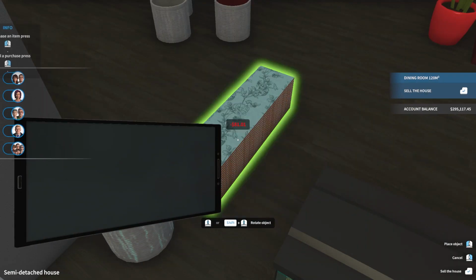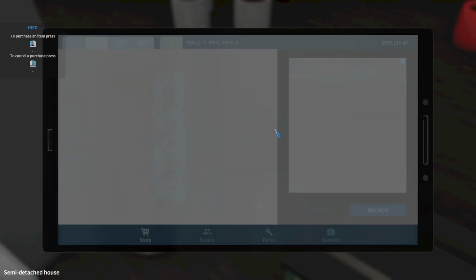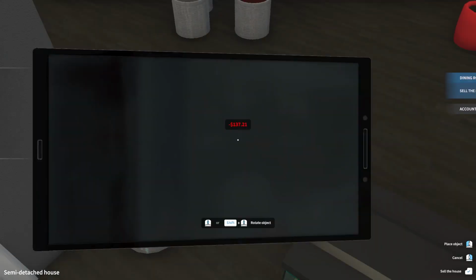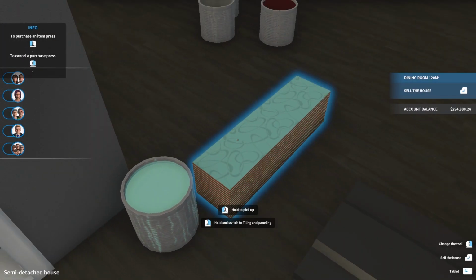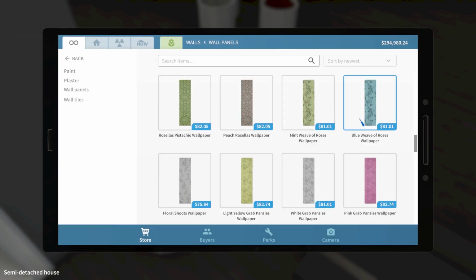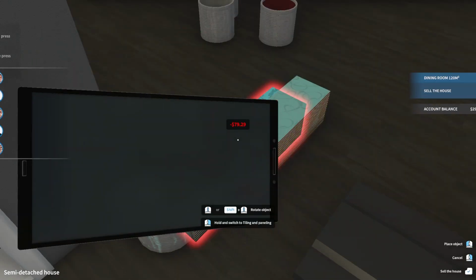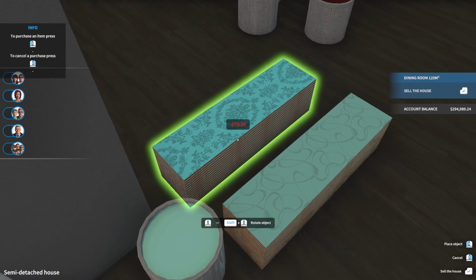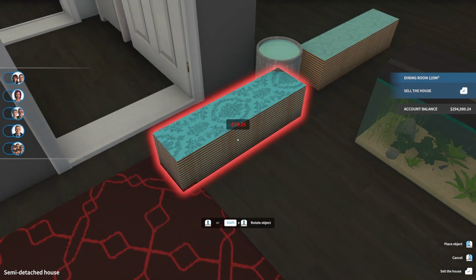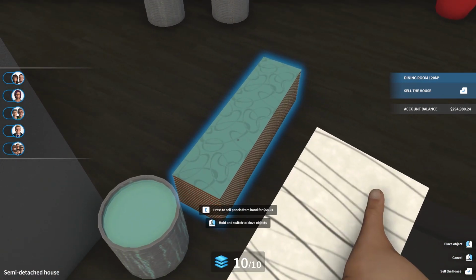I do like this one. It doesn't quite look the same color as that paint if we want to match though. This one's not bad. That one matches a little bit better. And there was one other one that came in this color. Where is it? No, that was the one we just looked at. This one's a little bit brighter. I don't know that I want to go that bright, although I do like it. So it might be this one, even though it's kind of my least favorite.